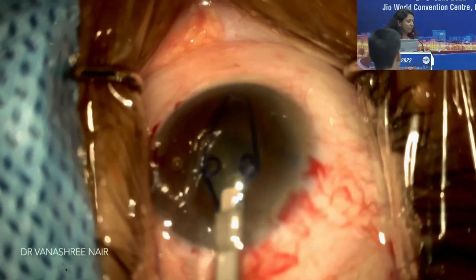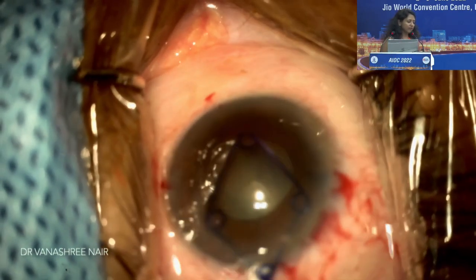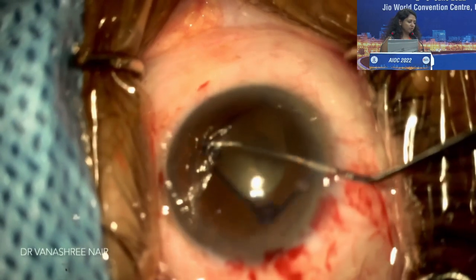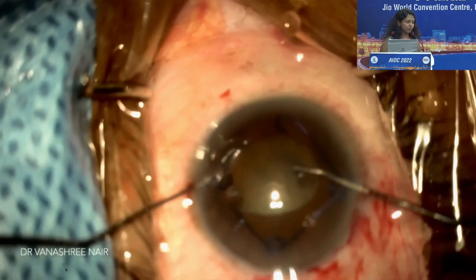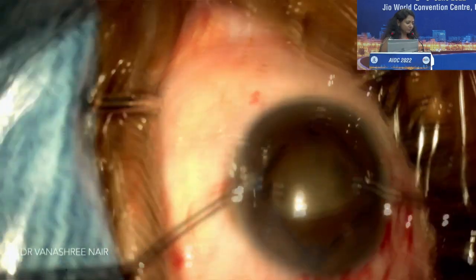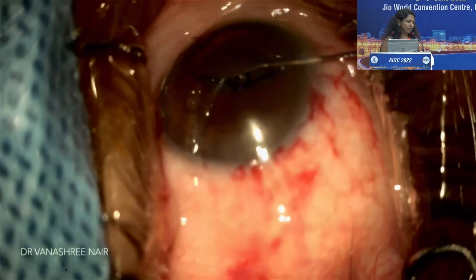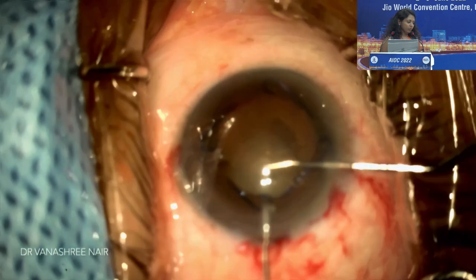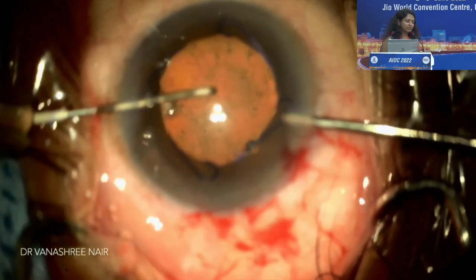This is the Malyugin ring, which is a pupil expansion device, a very helpful device that we can use to stabilize the iris, because in these cases, as we know, even the iris can become floppy and lead to further problems, or the pupil may come down more during the case. After engaging all the scrolls of the Malyugin ring, with the help of two Kuglen hooks, I began my capsular access with the cystitome.